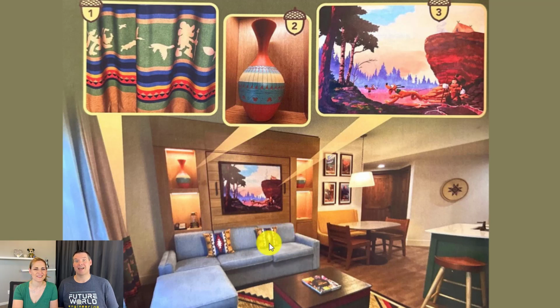There's that fold down Murphy bed. Yay! We want that everywhere. We want the folding beds. Please put it everywhere. You can put them in the bathroom. You can put them in all the resorts. We want them at all the resorts. So presumably a queen, and we just love those.